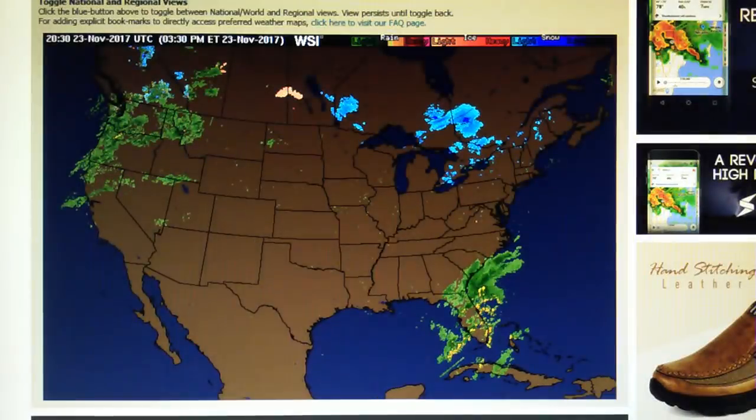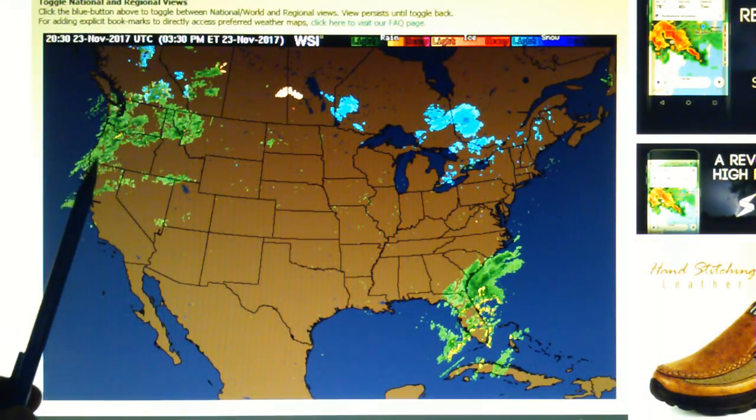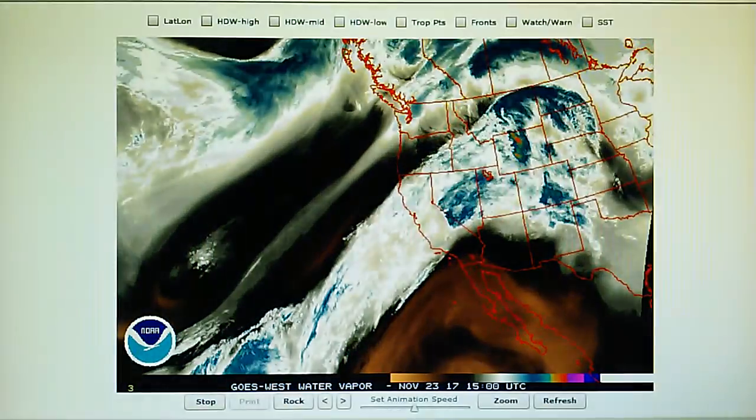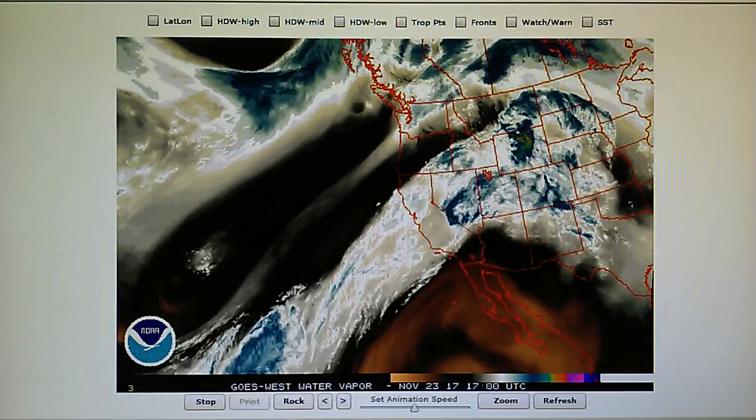If you look at the Doppler map here real quick, we can see that Northern California is the only area getting a little bit of rain. And of course, those NEXRAD microwave transmitters are chopping up the precipitation pattern. So that's what's happening. We'd like to wish everybody a happy Thanksgiving today.